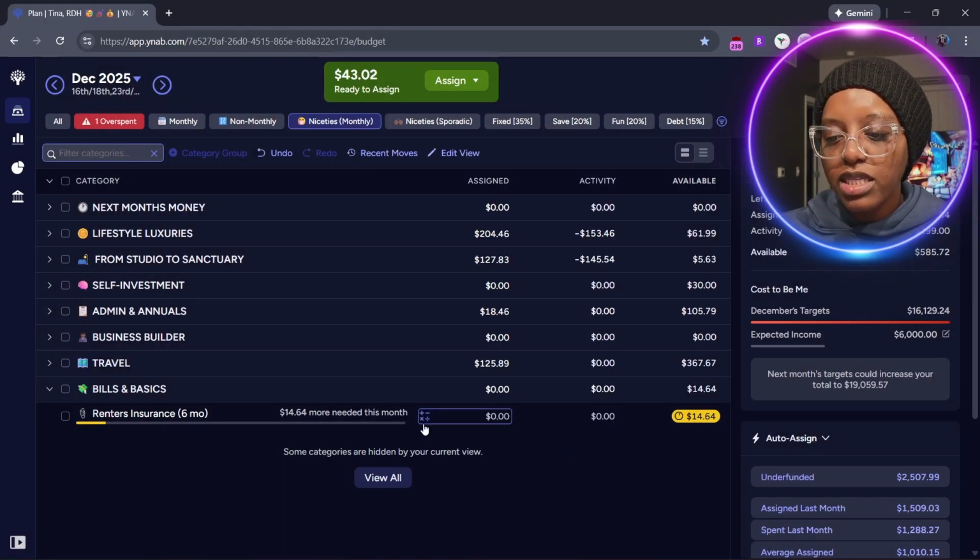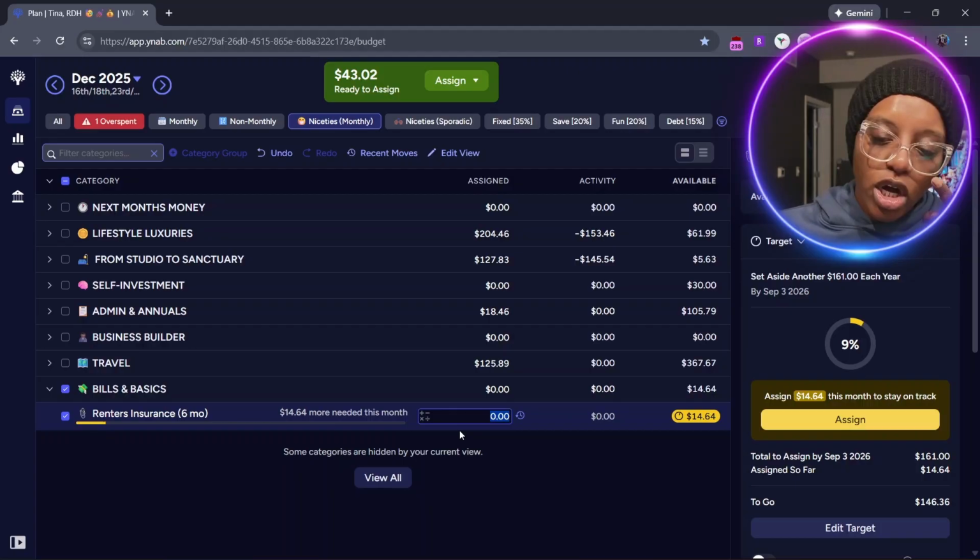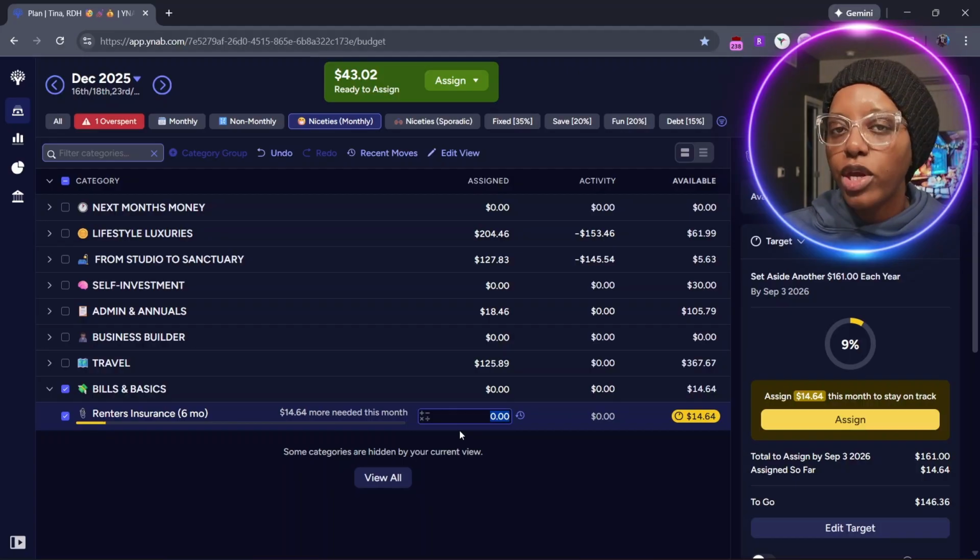And renter's insurance. This is like if I wanted to buy my renter's insurance on a 6-month basis instead of 1 month, which also, speaking of, I believe I have to pay $1 a month or $2 a month because I'm paying monthly for my renter's insurance instead of 6 months.